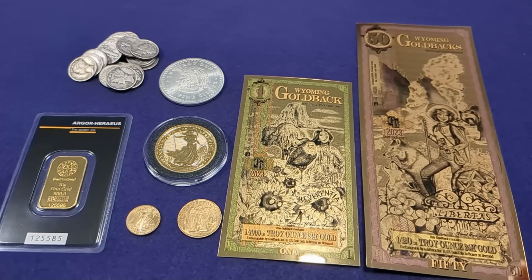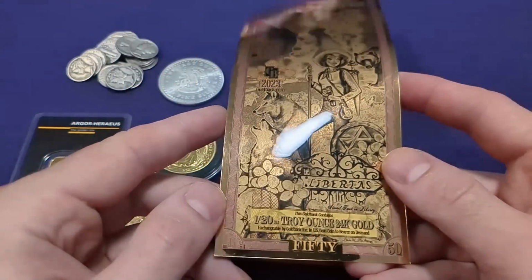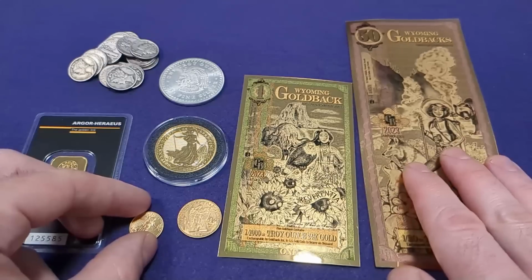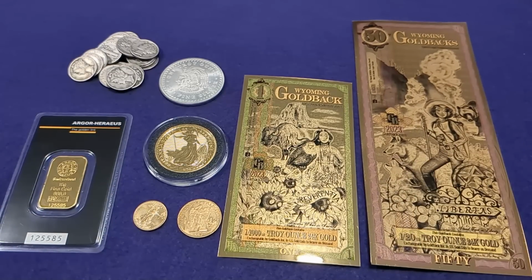And they are fractional. Keep in mind that even this big note here has 1/20th of an ounce of 24 karat gold. It's half the weight of this little tiny coin. So very interesting the way they make these things. They atomically layer the gold onto a polymer surface and then sandwich it in there. It's very minutely weighed. I was told in an interview that I did with the Goldback CEO a couple weeks ago, you can check that out if you're interested.